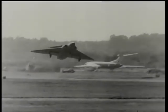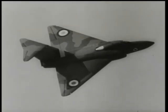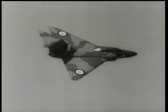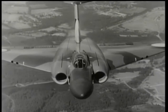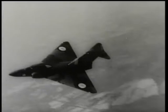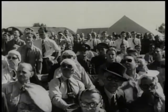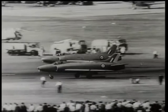Among the fighters on show is the two-seater radar-carrying Gloster Javelin. Here it demonstrates its astonishing rate of climb. The Javelin, in super priority production for the RAF, has the delta wing, which makes it extremely maneuverable at both high and low altitudes. It's powered by two Sapphire engines. Two Supermarine Swifts take off.